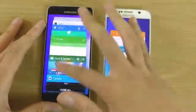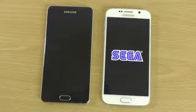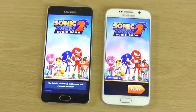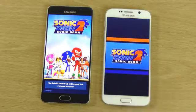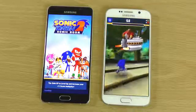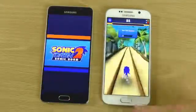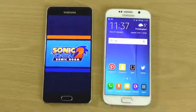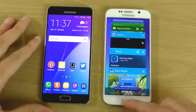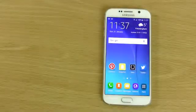So let's try the game as well. So straight in there here, and finally we do have the performance we expect. So maybe it just got stuck before. But yeah, very interesting results. I think the A5 definitely did better than I was expecting when it came to the browsing, but it did fall over a little bit when it came to the apps.